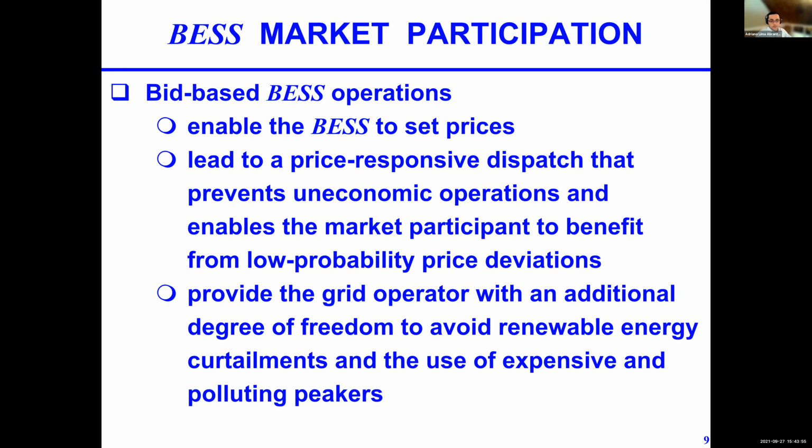And again, once you have bid-based battery operations, then the grid operator can decide how to use those batteries, and the bids will guide the operator to decide how to do it in a cost-effective way, and will enable the reduction of curtailment and the use of expensive and polluting peakers.